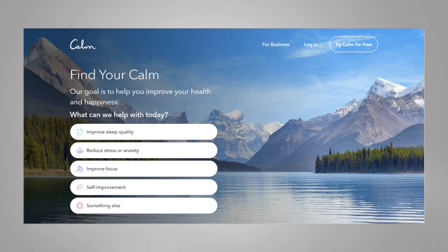And in this case, it's like our goal is to help you improve your health and happiness. And they're letting you decide, as we looked at needs, what your needs are. Do you want to improve your quality of sleep? Do you want to improve your focus? Something else, self-improvement? They're just coming out and asking you what problems you want us to solve for you.